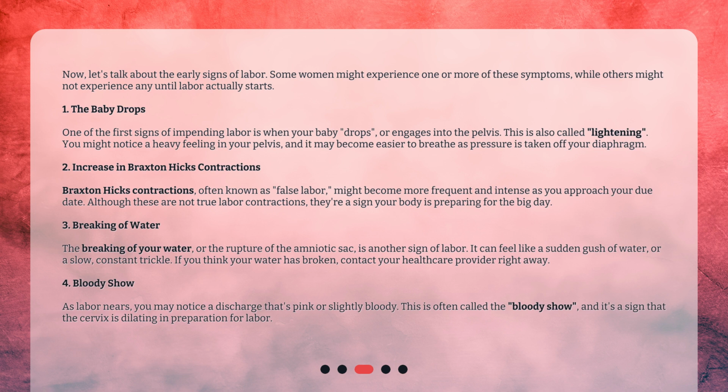3. Breaking of water. The breaking of your water, or the rupture of the amniotic sac, is another sign of labor. It can feel like a sudden gush of water or a slow, constant trickle. If you think your water has broken, contact your healthcare provider right away.